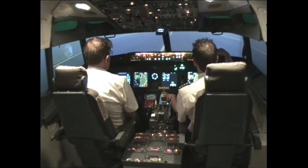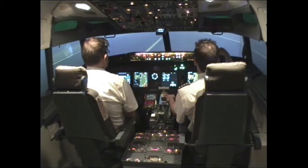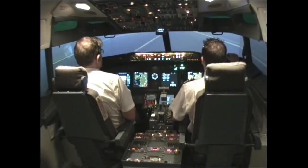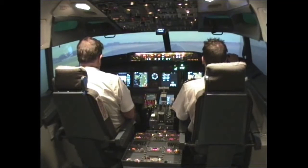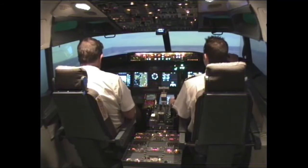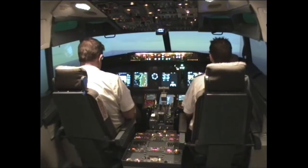So just on 80 knots, 100 knots, just got a little bit on your left pedal, just a tiny bit. V1 and rotate, so pulling back, raise that nose to 10 degrees. There we go, very good. Okay, nice positive rate of climb, so retract the flaps, just keep it straight for now. I'll tell you when to do your turn.